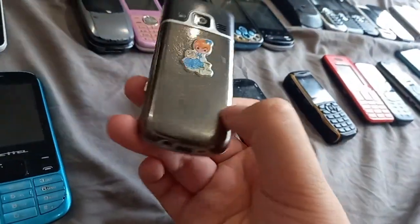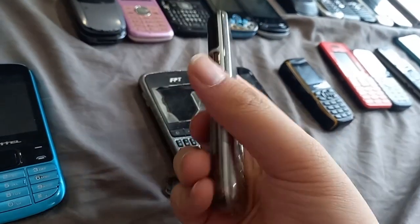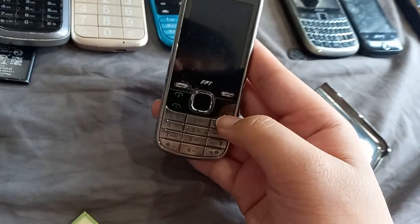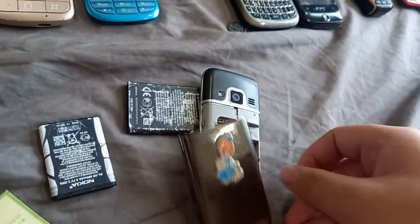APT B500. It is a clone of the Nokia 6700. Does this work? Yes, it does work, but it will not turn on with this BL-5B battery. I'm not entirely sure why. But you can be sure that it works.